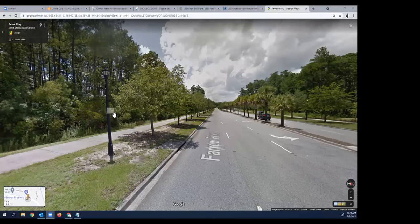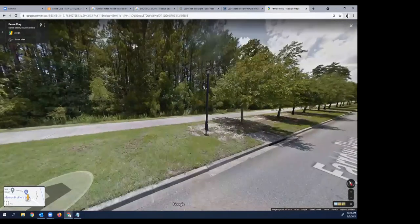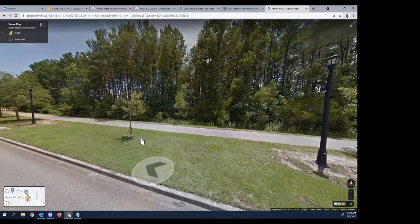And what they've done down at Faro is they've gone light tree, light tree, light tree. So every, what, you said about 50 feet? 50 or 75 feet, it seems like. Yeah, I would say you're probably correct, because there you are looking at that light, and there's the next light down. They are packed close together.